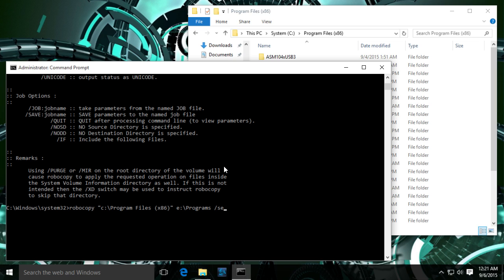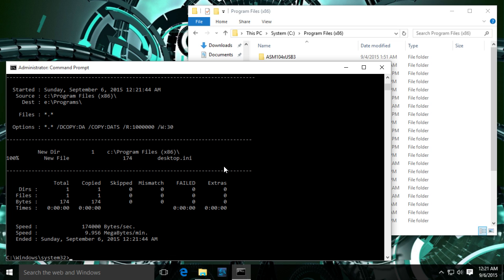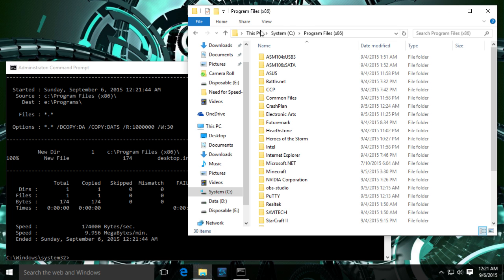I'm going to do a /sec option, which copies security information as well. So we're going to hit enter. That's going to run nearly instantly just because it didn't copy very much. You see it copied a total of one directory and one file. Now I'm going to show you what that file was here.